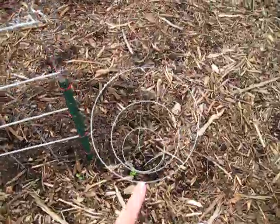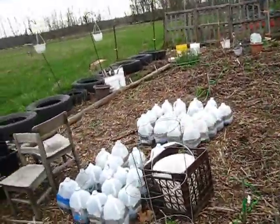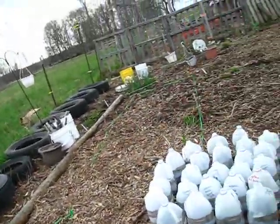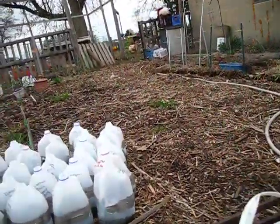Oh, here's another mint plant here. I try to mark all my plants that are just starting to come up with these tomato cages. That way we don't accidentally step on them. All right. Here's some carrots there. Some broccoli there. Some dill there. Let's see what else we got. Some more marigolds there. And more carrots there.